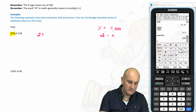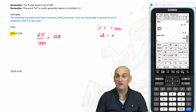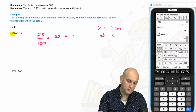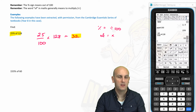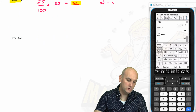25% is the same as 25 over 100. The word of gives me times, and 128, and I've got my sum. So again, I can do 25 divided by 100, hit that and times it by 128, gives me 32. So what that's saying is that 25% of 128 is 32. Now, for this particular question, there are no units. But be careful when they start throwing units in, okay? Because it's a huge trick.